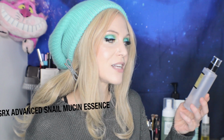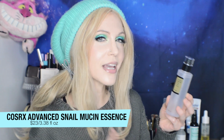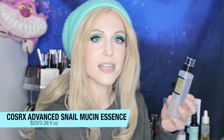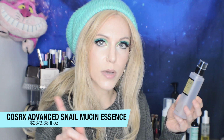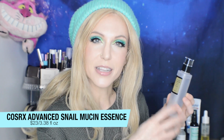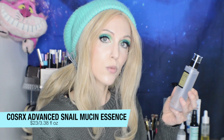And then the CosRx Advanced 96 Mucin Power Essence. In spite of its name, I truly think it's better to treat this actually as a second serum, especially if you do use any active ingredients. I would absolutely apply this after those. Someone asked me to do a video on how I layer products, so I think that is a good idea because I don't necessarily follow the guidelines in the product name. Sometimes I switch up the routine that I follow to get the most for my skincare. I think that's what we all want.